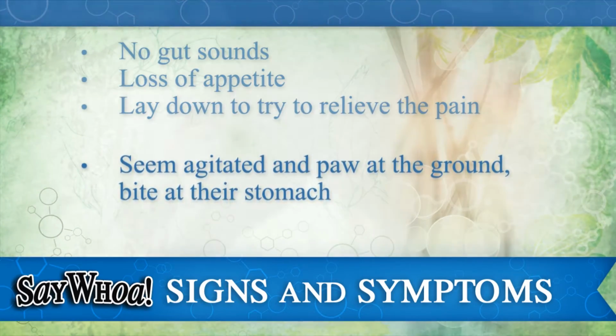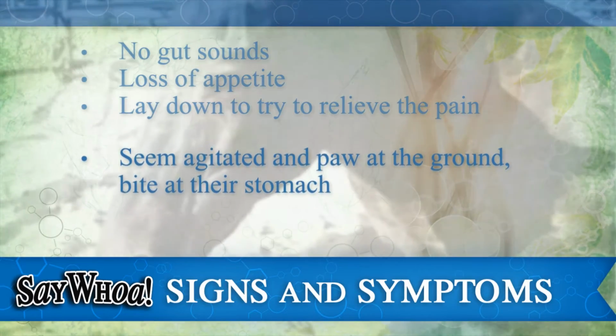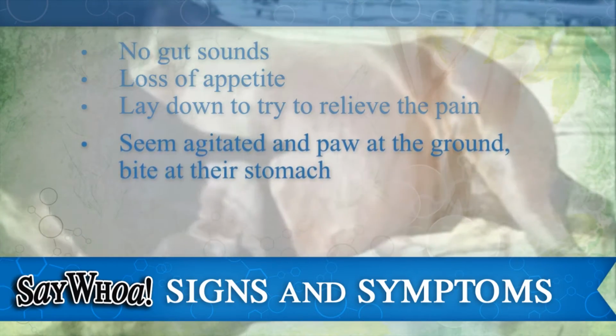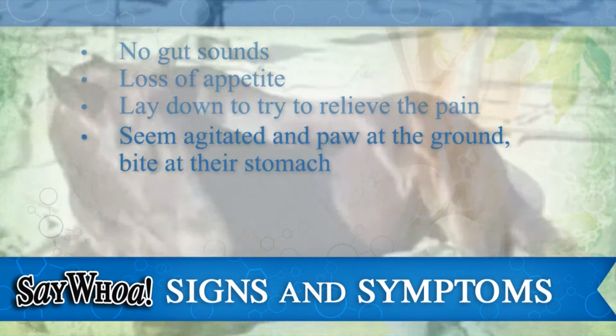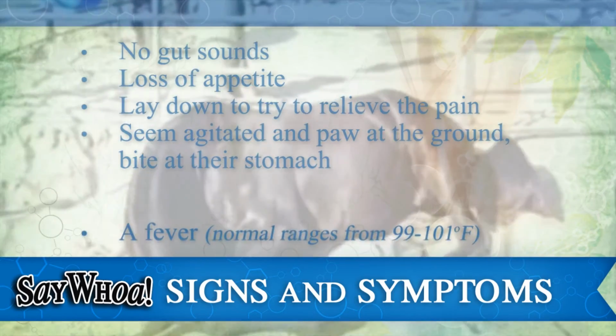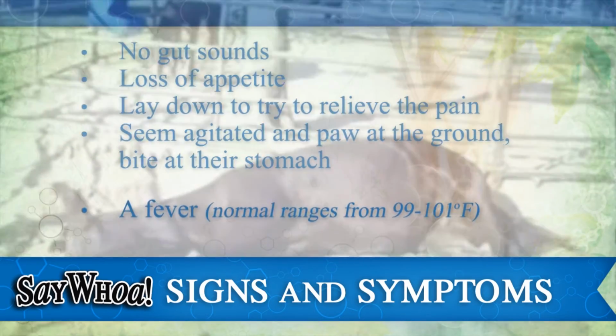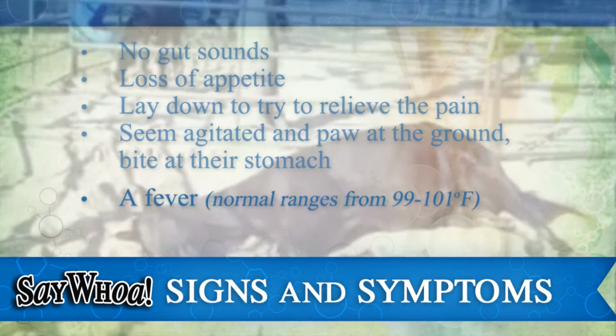You can see him pawing. Another thing is he may be reaching back and looking back towards his stomach area, and yes, that would be a sign of colic too. Another thing is check the temperature. Normal is about 100. Can be a little bit up or a little bit lower than that, but 100 is pretty much right on the mark.